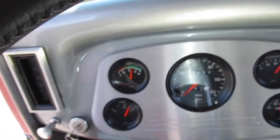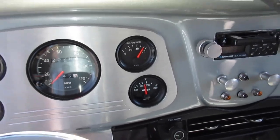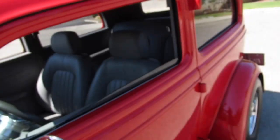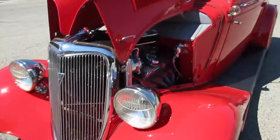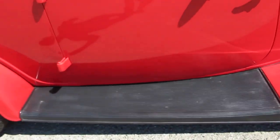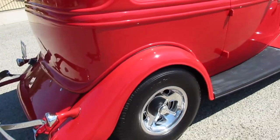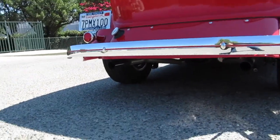All your gauges work. Got really good oil pressure, good tight motor, runs cool. 180 to 200 right in there. It's kind of normal for a car like this. Those knockoff Halibrands look great. It's got coated headers. It's not too loud. Nice exhaust going out the back. I like that they left the rubber running boards because when they're painted, we have a 32 here, you got to be real careful. You don't want to scratch them when you get your feet on there. Nice little rumble to it.